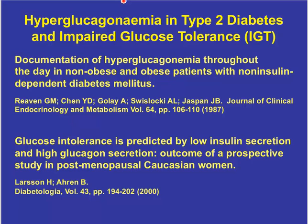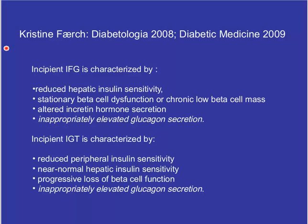It's not yet clear how these things develop, but let me show you a few more data. So here are some studies by a Dane, an epidemiologist, Christine Færch. She was looking in a large group of subjects for incipient impaired fasting glucose and incipient impaired glucose tolerance. Again, over a 5-year period and thousands of people, she looked at who developed IFG and who developed IGT. And she found that those with IFG had reduced hepatic insulin sensitivity, stationary beta cell dysfunction, altered incretin hormone secretion, and inappropriately elevated glucagon secretion.